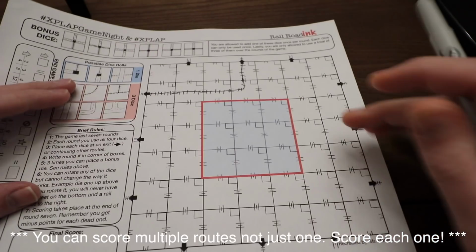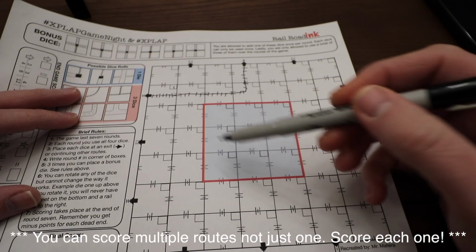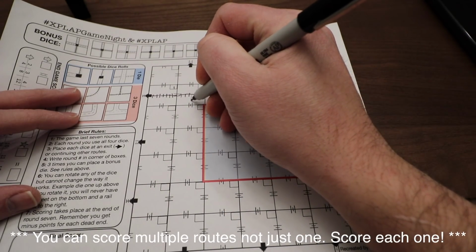And you can have multiple networks. They don't all have to connect. So down here, I could have another one. I could have a street. I could have another rail. They could connect, like let's say this one.